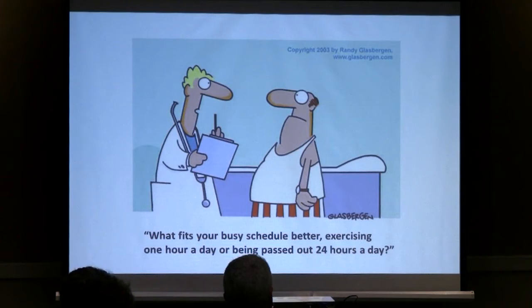So that's not a drug, per se, but you have to say if it fits your busy schedule to exercise 1 hour a day or be passed out 24 hours a day. So you have to commit something to helping improve mitochondrial function through exercise, because there are some drugs that will influence the activity of reactive oxygen species in the cell, but none can really repair the mitochondrial function like having tafazzin or having more mitochondria to compensate.